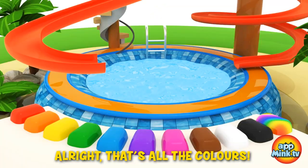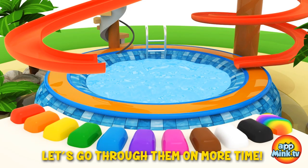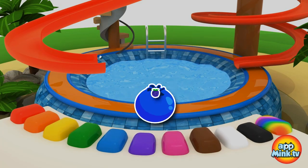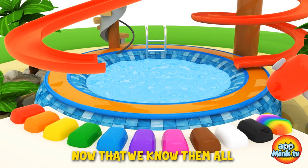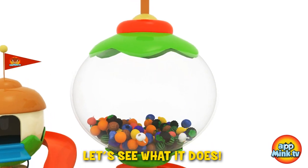All right, that's all the colors. Let's go through them one more time. Red, orange, yellow, green, blue, purple, pink, brown, white, and black. Now that we know them all, we can press our special multicolor button. Let's see what it does.